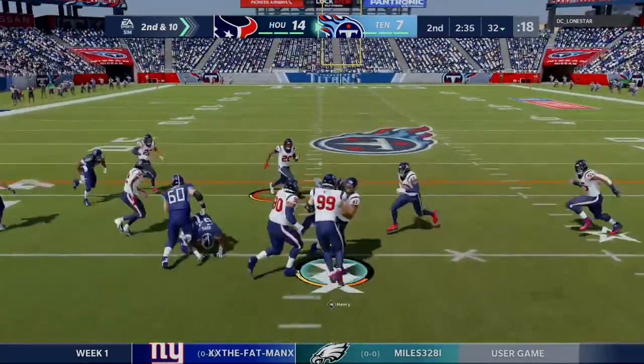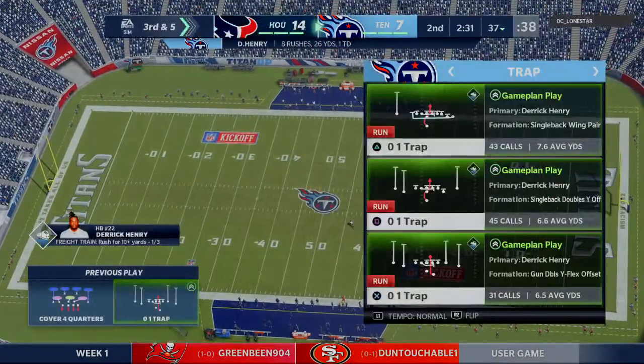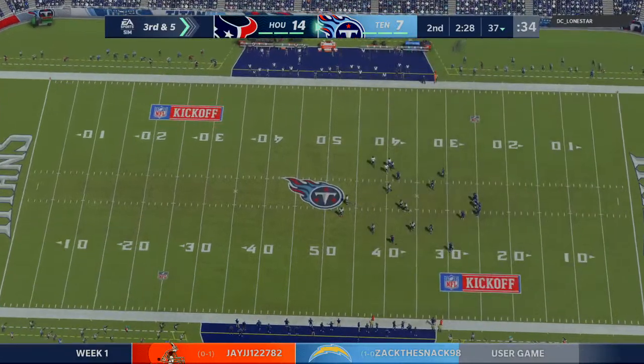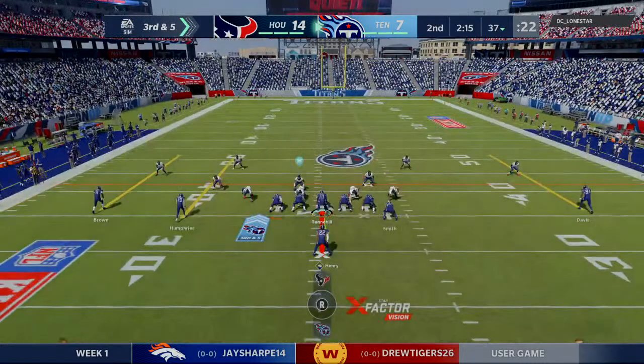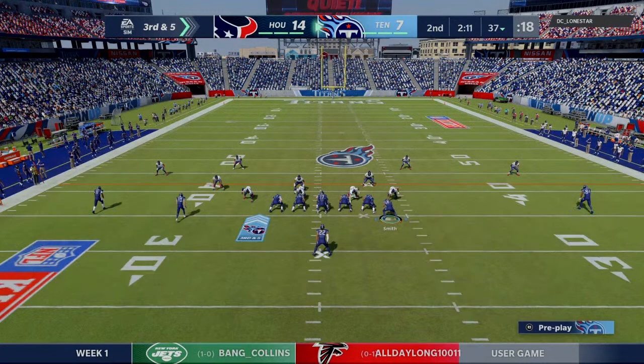A shotgun handoff to Henry. Found a little room there as he's up to about the 37. 5 yards. Now it's 3rd and 5. So if you've been playing defense in this one, there's a little bit of the good and some bad, because they did give up the touchdown run to him earlier but shut him down otherwise. Outside of that, you're exactly right. I would say they've contained him very well.